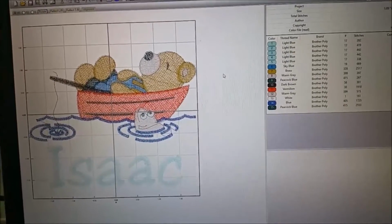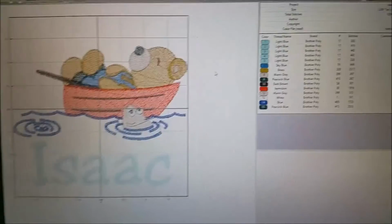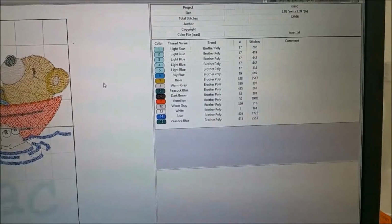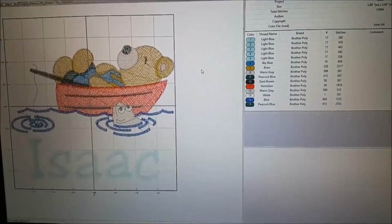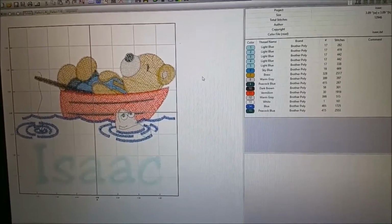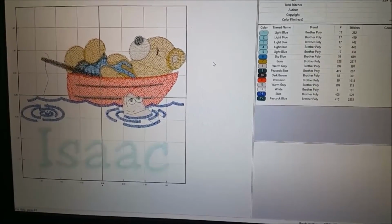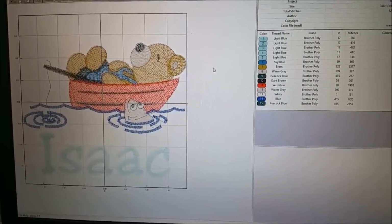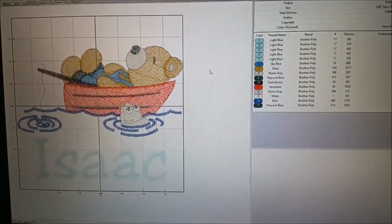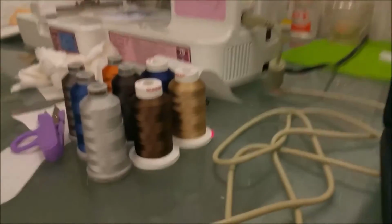Okay, now this is the design that I did. As you see, it's the teddy bear and he's in the boat. And like I said, it's 12,946 stitches. On my little bitty machine, it's listed at 400 stitches a minute. So that's a little over 30 minutes worth of embroidery in my studio per machine. And that doesn't include changing the different colors of thread, because here's the different colors.